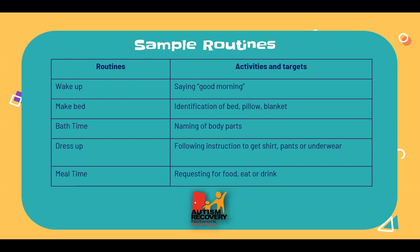Then dressing up. That's another time where you can teach some skills. Here you can do some simple instruction following, right? You can keep some things around the room and you can give simple instructions to the child. Okay, get the shirt. Once the child gets the shirt, okay, get the pants, get the underwear, right? Also identification, okay? Point to the shirt, show me the underwear, where's the pants? All of these things. So simple identification of clothing.